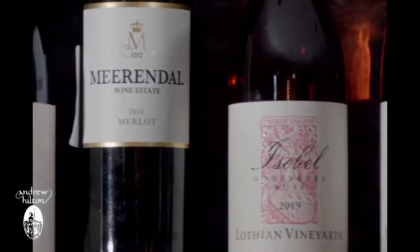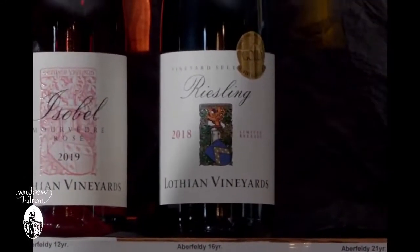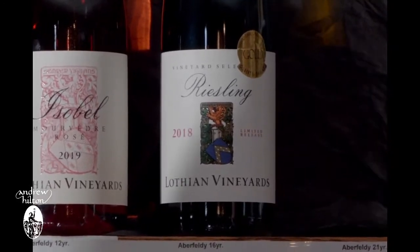Then we have from Lothian Vineyards, we have the Riesling. I mean, surprise, surprise, it's me liking a Riesling. But that absolutely rules. You get that South African terroir, you get that really pretty smoke, and then you get the Riesling characteristic on top.